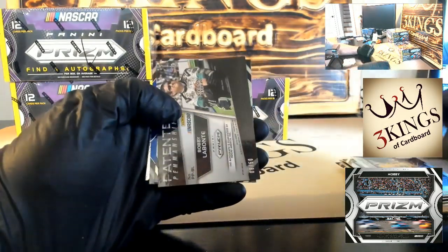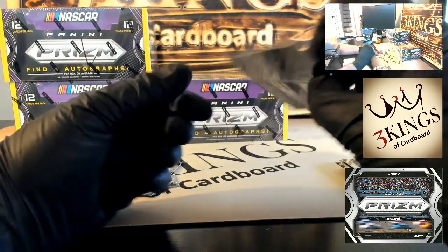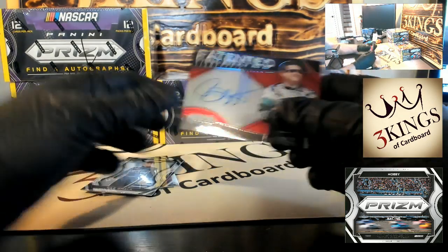Christopher Bell rookie. Next auto, Bobby Labonte, numbered to 50. That is 8 of 50. Red, patented penmanship. Love that. Love that insert set.